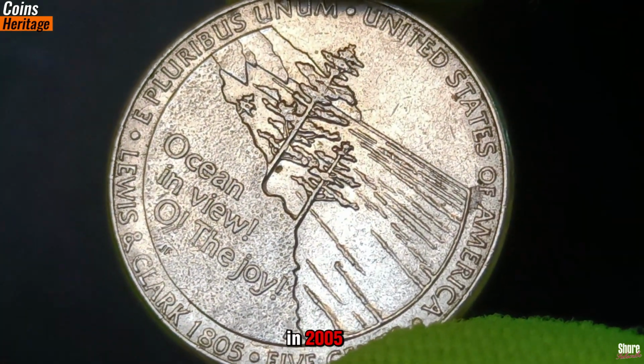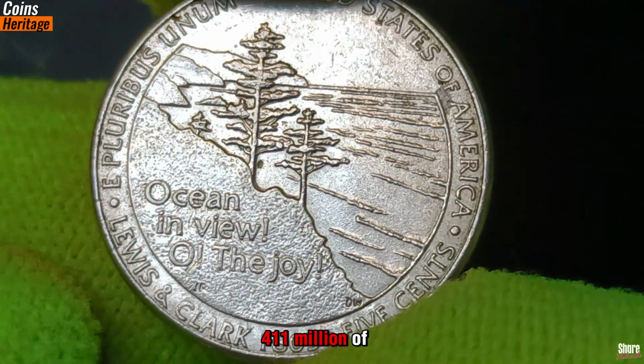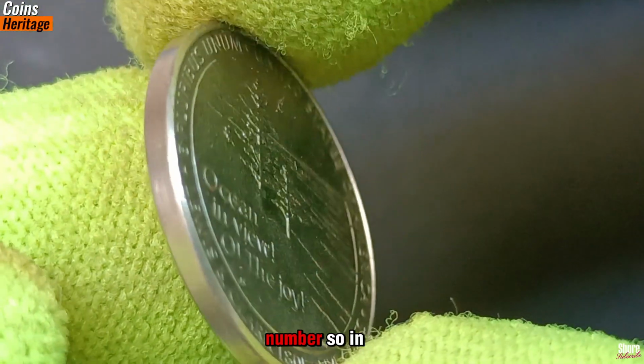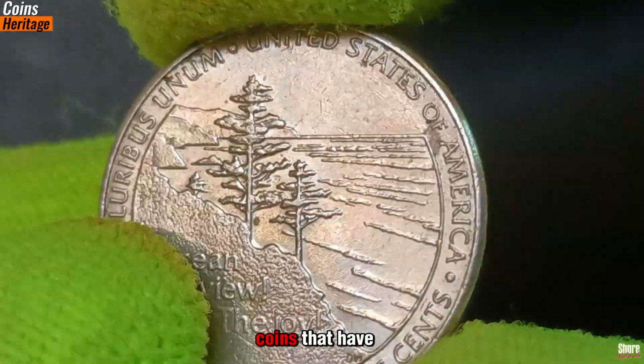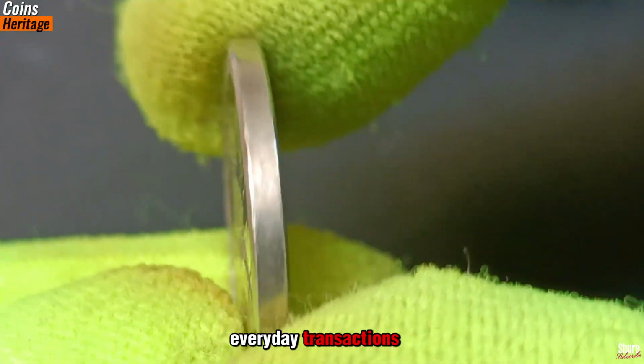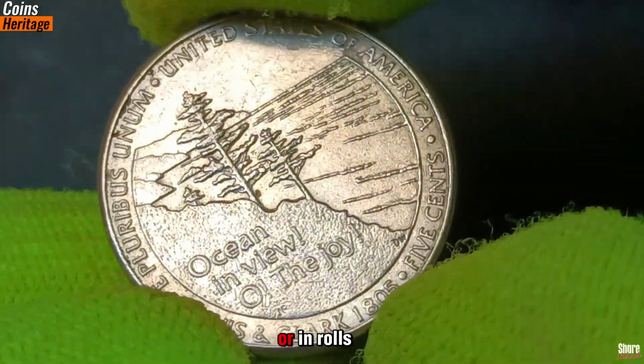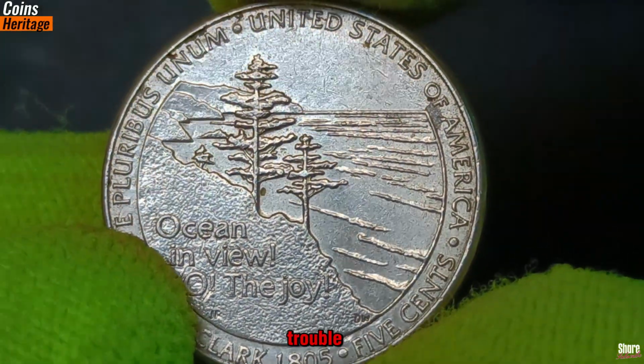Now let's talk about how many of these were made. In 2005, the Denver Mint produced more than 411 million of the Ocean in View nickels. That's a huge number, so in circulated condition, meaning coins that have been used in everyday transactions, this coin is still worth just 5 cents. You can find them in change or in rolls from the bank without too much trouble.